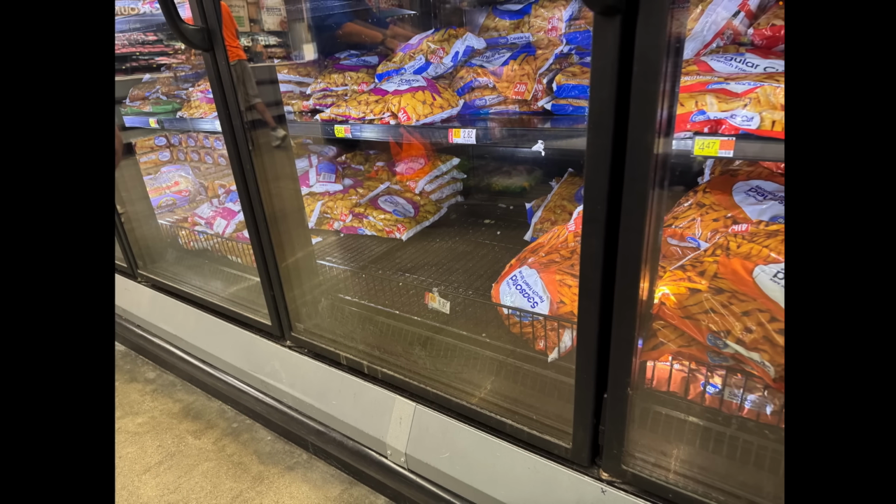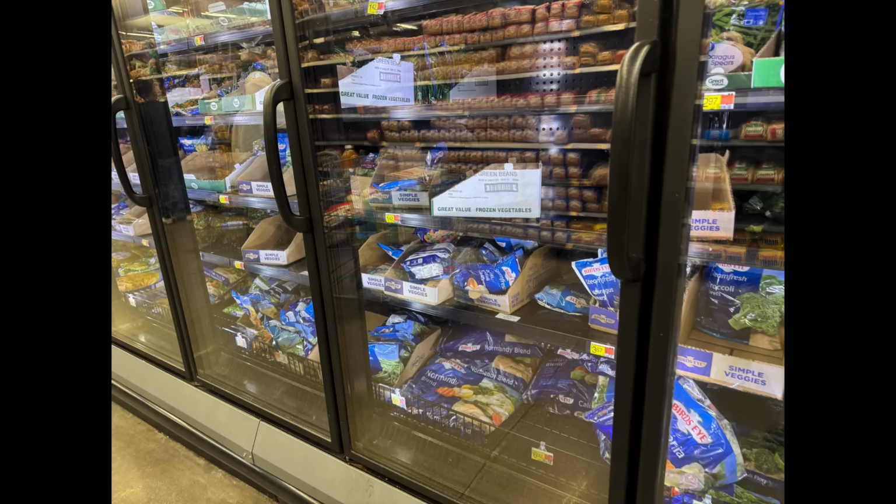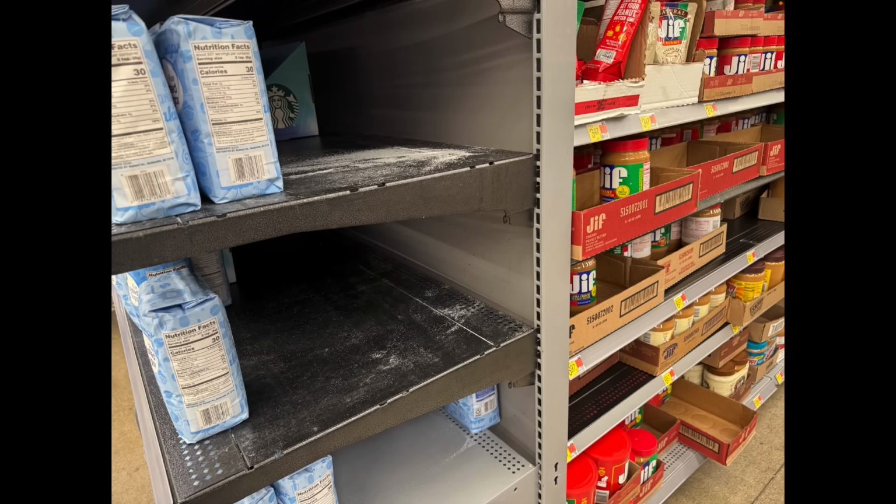Ice cream was a little bit low, but it's just the beginning of summer, so not too much of an issue there. Some of the frozen potatoes a little bit low, but nothing too bad there. The frozen fish looked pretty thin. There were a number of things missing in the frozen fish section. Didn't get a picture of that. The frozen vegetables, there were some items that were out as well, especially the Great Value stuff. That's what we've been seeing recently, is the discount stuff seems to be the stuff that disappears first.